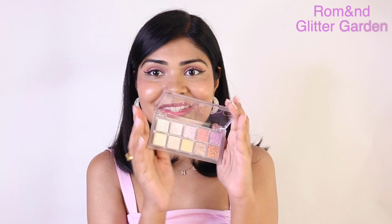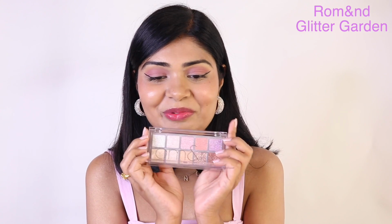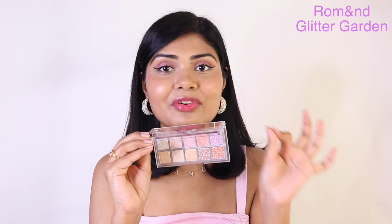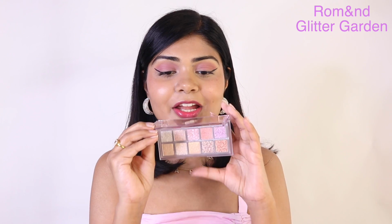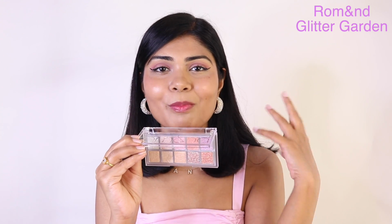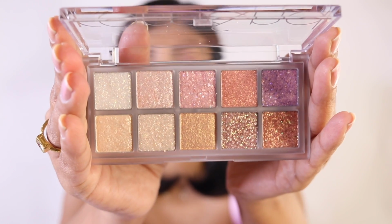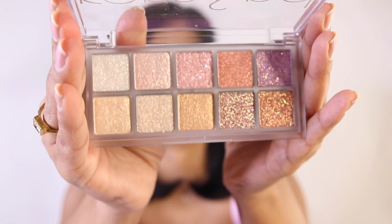Then I will swatch these two shades. So this is how the eyeshadow looks. Oh my god, it's so pretty, kitties. The glitter shades, I haven't seen anything like that. It's so unique and so mermaid vibes, so fairy vibes. It's so beautiful, ethereal. I don't even want to touch it because it would ruin it.